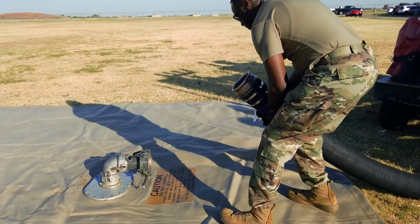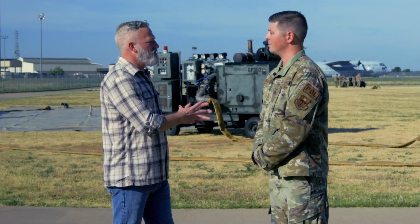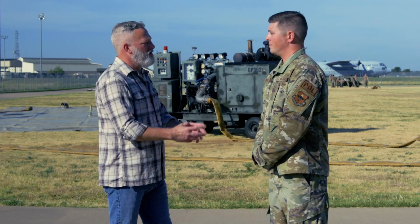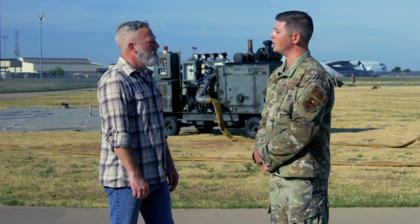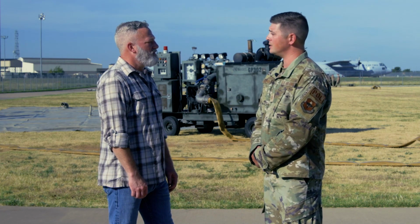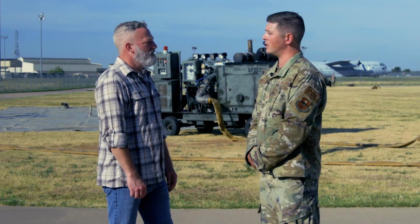We talked about it before already, but how important is this small portion of what you guys do to the Air Force mission? It's very important because it allows us to go into pretty much any environment, lay the system down, issue fuel to aircraft, and get those aircraft where they need to be.